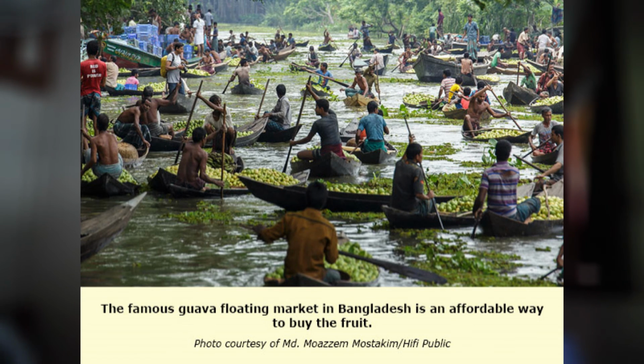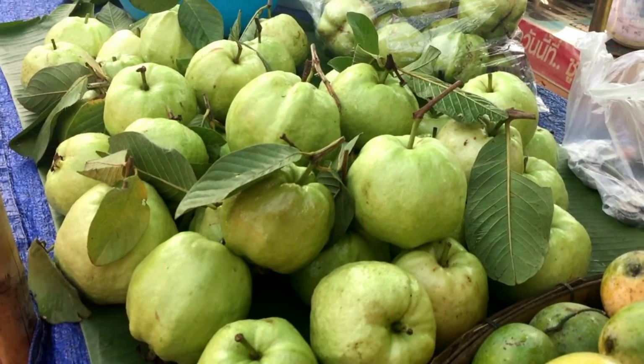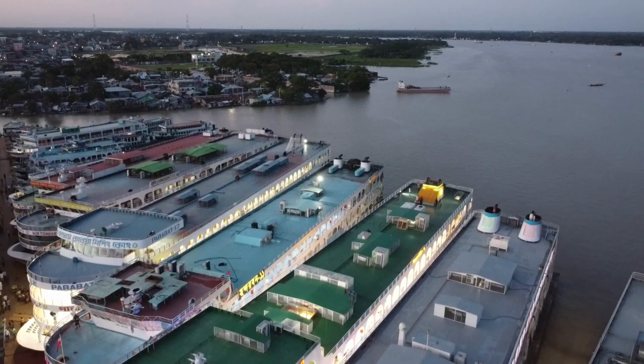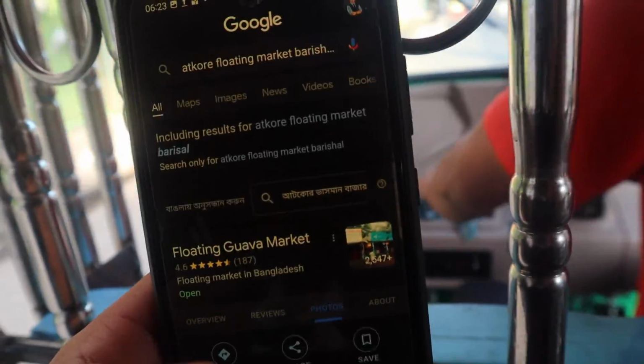We have a mission to find this floating market. It's called At Gore Floating Market. It's one of the venues of Bengal, I would say, if you come to Bangladesh. So it's a very beautiful site to visit because this is where they do their sellings of guavas and sugar canes. So this is going to be the mission, to find this At Gore Floating Market. So let's get out from this boat.